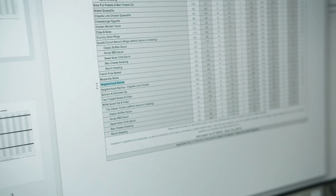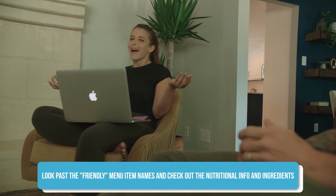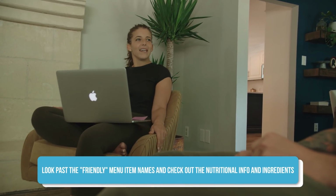Just so everybody knows, as I'm looking at this information right here, let's see what Michael would have wanted to order. He would have wanted to order nachos. And I would just like to give you the nutrition information at Applebee's on their neighborhood nachos. It sounds really friendly, right? It's just like the neighborhood nachos, you know? Like it's homemade, you know? It's just the neighborhood nachos, like just having the neighborhood nachos.